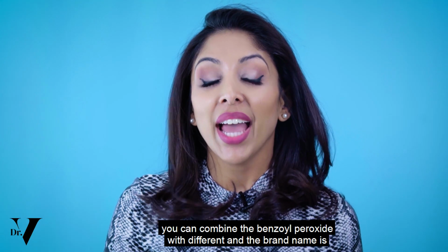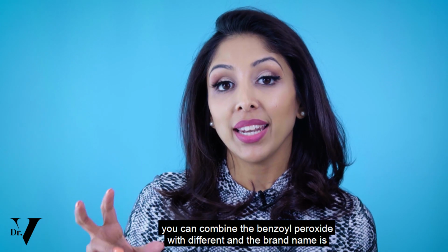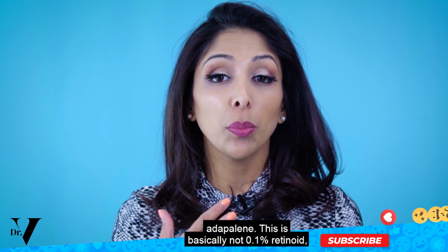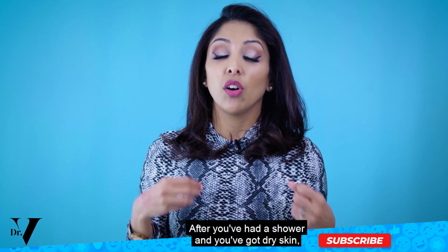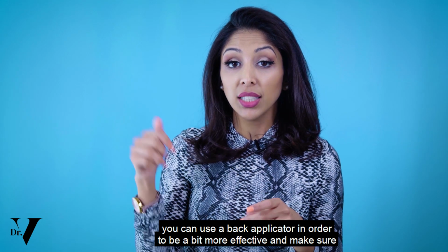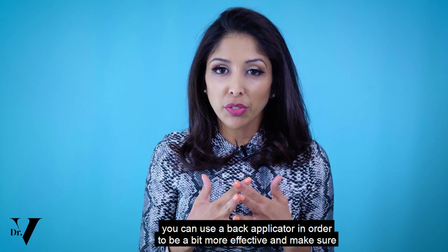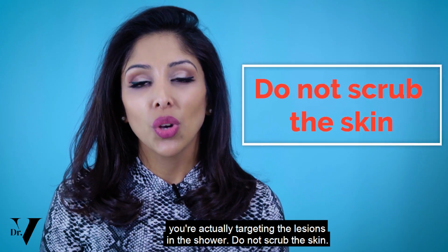In addition, you can combine the benzoyl peroxide with Differin, and the brand name is adapalene. This is basically a 0.1% retinoid. So you can use it in a moisturizer after you've had a shower and you've got dry skin. You can use a back applicator in order to be a bit more effective and make sure you're actually targeting the lesions. In the shower, do not scrub the skin.